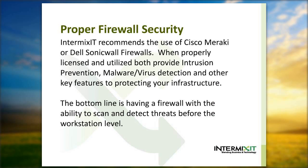Proper firewall security. Of course, we recommend the use of Cisco Meraki, Dell SonicWall firewalls, but really any firewall, when properly licensed and utilized, should provide intrusion prevention, some form of malware virus detection, and other key features to protecting your infrastructure. Now, why do you need malware virus detection here and also on OpenDNS? Well, OpenDNS provides that front layer, but threats can still get in. Just because OpenDNS hasn't classified a link as malware yet doesn't mean that spam or that phishing email hasn't come to your inbox already. And if the end user clicks on that link, well, malware virus, it's on your network.